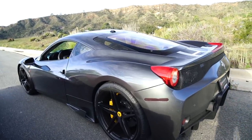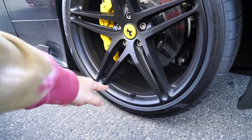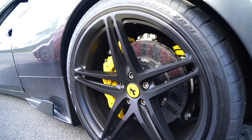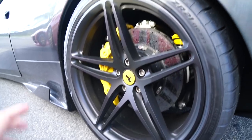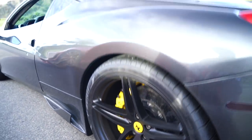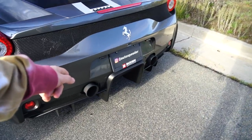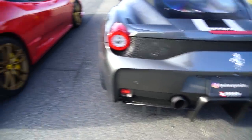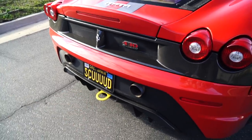So the Speciale has a few aftermarket parts. First things first, we have the brand new HRE wheels with the OEM center cap. I like the way he did the Ferrari center cap, but still on HREs. I think it looks very clean, very OEM. The car has been lowered on Novitec springs. And of course we have the full custom exhaust that is very, very loud. But the Scud, guys, the Scud's exhaust is just, oh, I can't wait.